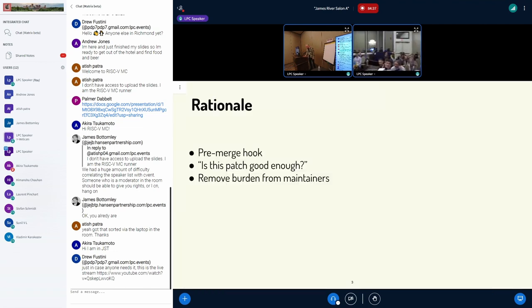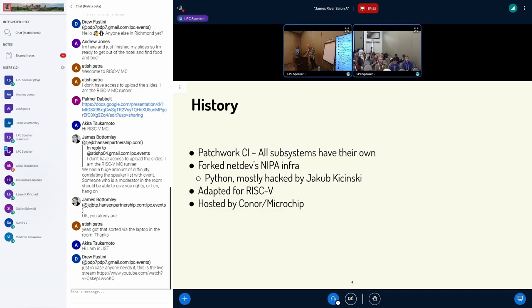Okay, so a little bit about the rationale for the patchwork CI. It's a pre-merge hook. We try to build things and get a notion: is this good enough to merge? And get off Palmer's back pretty much. I'll run through how it works and then we can talk about the things afterwards.